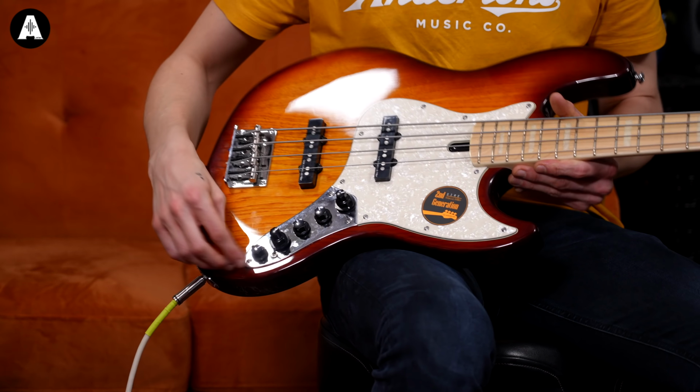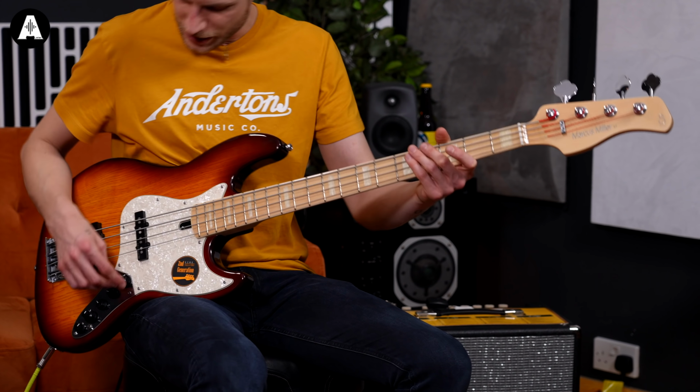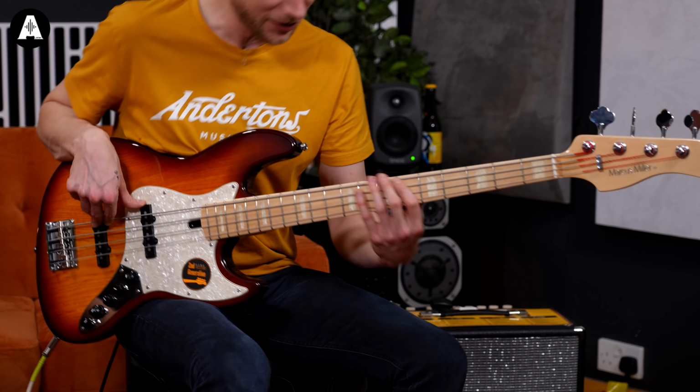So yes, this is what it sounds like. This is towards the back pickup with just a little bit boosted on each of the EQ points. I'll help you. Go on, you play. Oh, thank you.